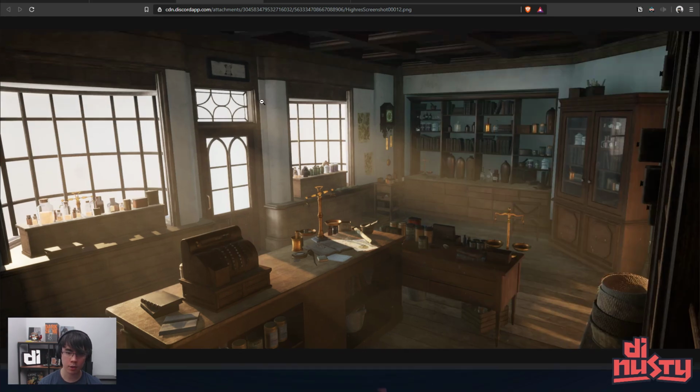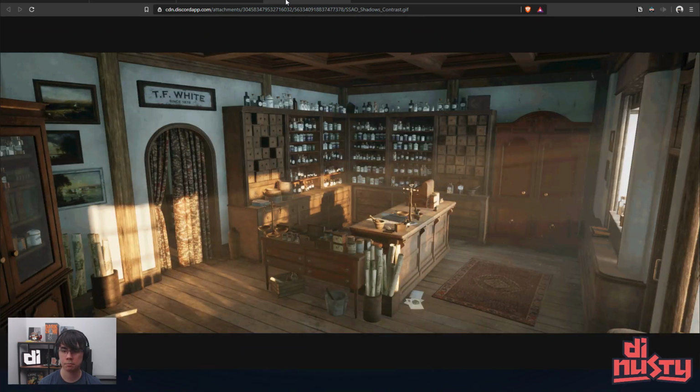But yeah, I agree with everything Chris has said. The variety in these drawers being pulled out a little bit, and some almost shut but just not quite, is a really nice touch.